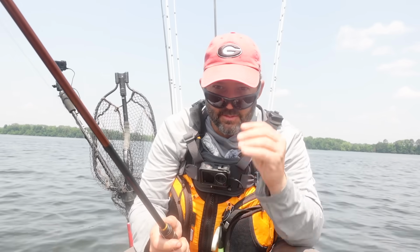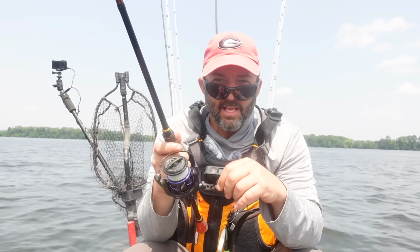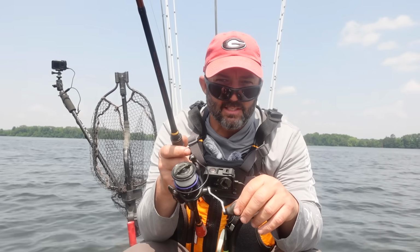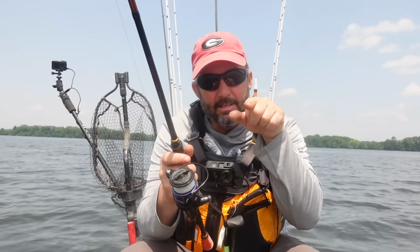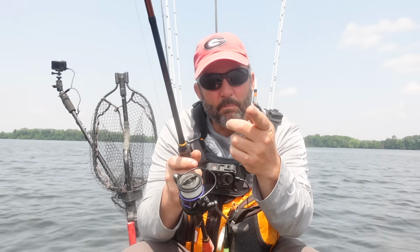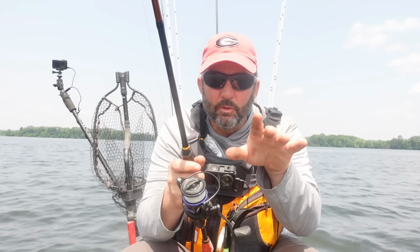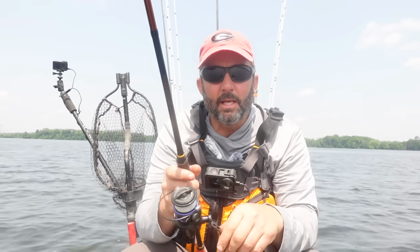Let me make sure you guys see it. Okay, you're going to reel it literally this slow. And you're not going to stop unless it gets hung up, of course. What you're doing is that Ned rig, the shape of that head is bumping every little bump and rock and everything that's in that bluegill bed and the edges of those bluegill beds. And when it bumps it, it kicks up in the air.